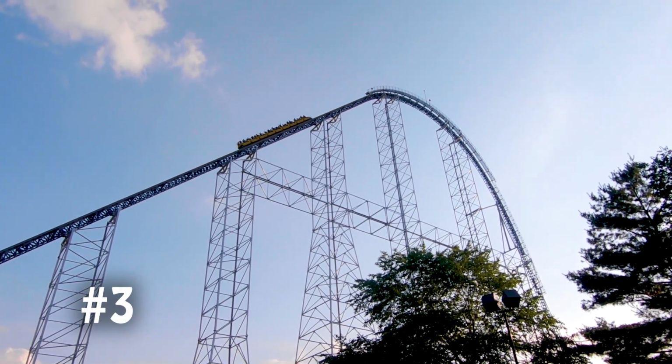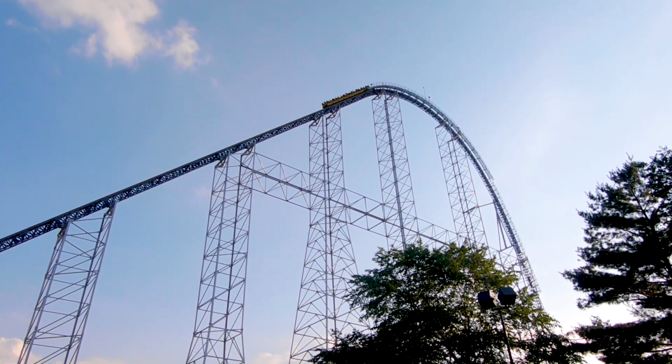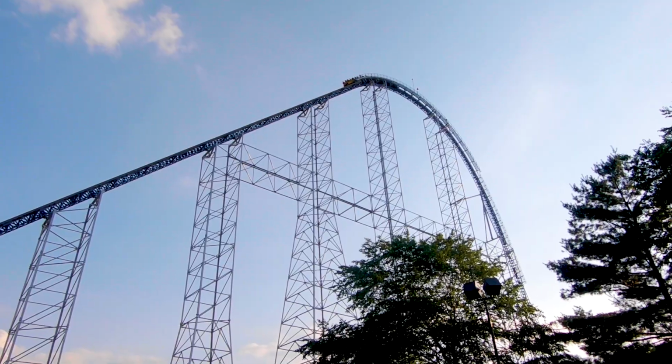My number 3 roller coaster at Cedar Point is Millennium Force. And I kind of went back and forth on this one. I was trying to debate between this one and Siren's Curse and some of my other ones, but I think it's good to stay at number 3.